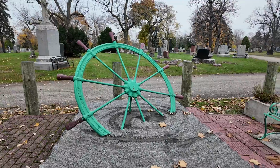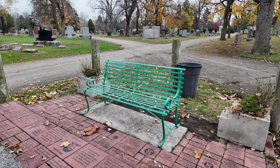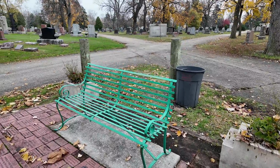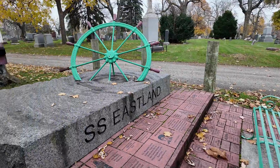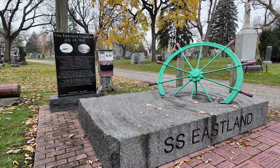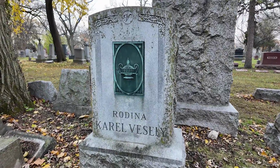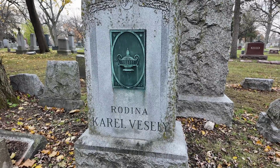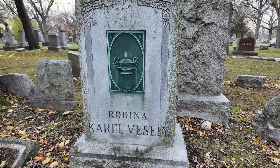That is a really nice memorial. And they have a chair so you can sit here and visit the memorial and reflect. What a tragic event, though. This is a pretty unique grave right here. Rodina Carell Vestley.